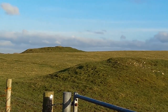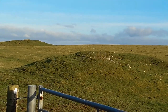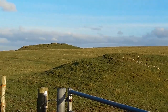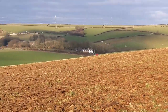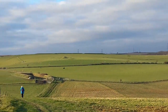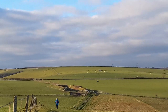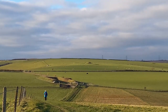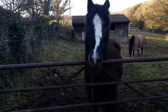Here are a couple of the Bronze Age round burial mounds. I mentioned this area is very rich in them. We're actually crossing land of Long Barrow Farm, there it was, because on the skyline there are one or two long barrows. These were the form of communal burial chamber. They came before the Bronze Age round barrows.